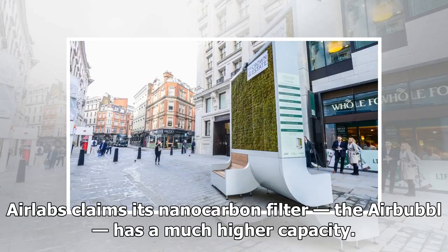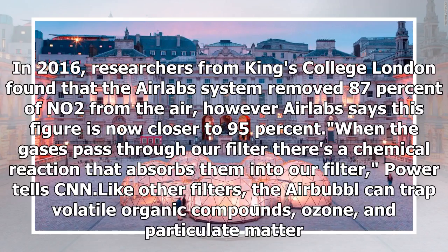Air Labs claims its nanocarbon filter, the Air Bubble, has a much higher capacity. In 2016, researchers from King's College London found that the Air Labs system removed 87% of NO2 from the air. However, Air Labs says this figure is now closer to 95%.